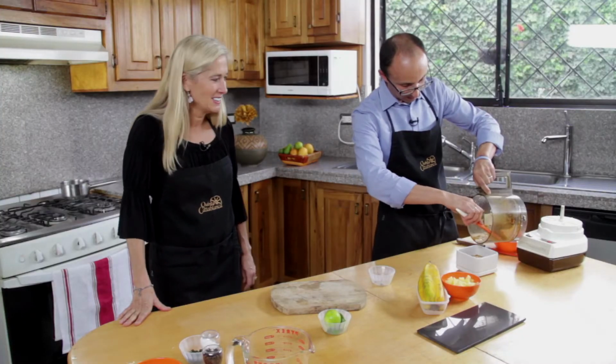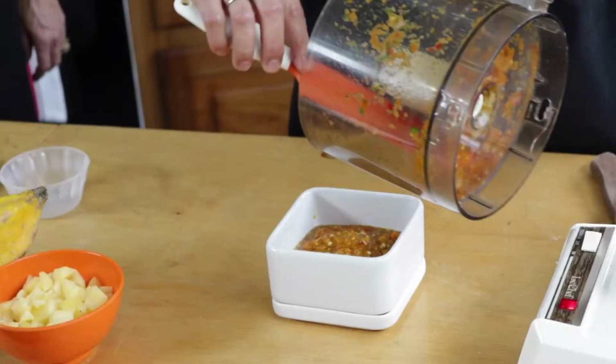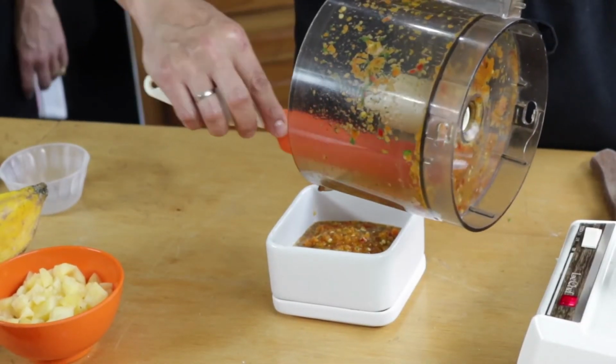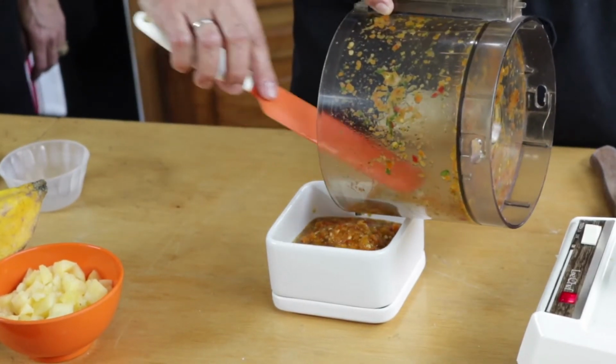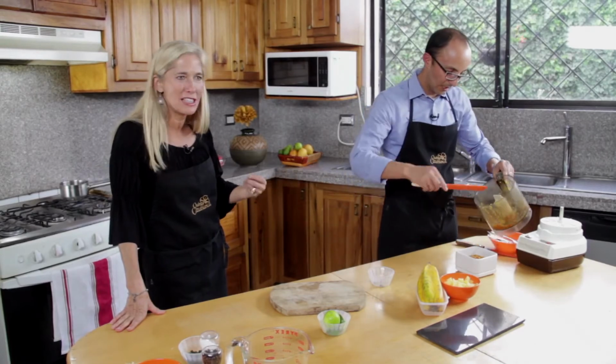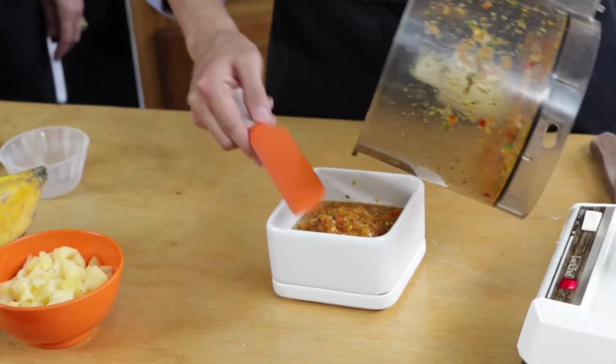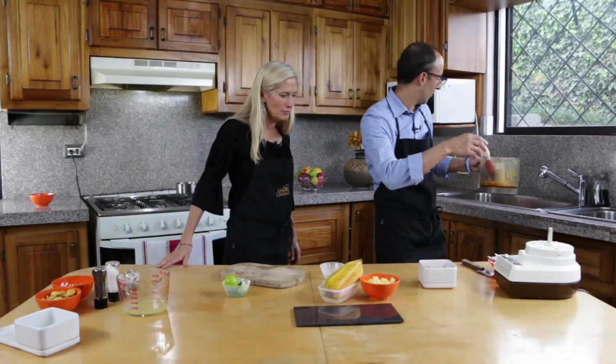Looks good. Dip a little tortilla chips, or put it on top of some eggs. There's so many different things that you could put that on. Looks great. I bet adding it to different things, like into a soup, just stir in just a teaspoon of it could give it such a nice spice. Oh, beautiful. Great. Okay.